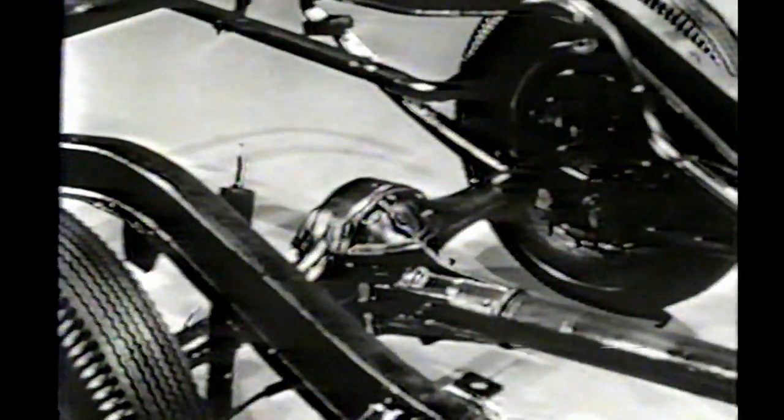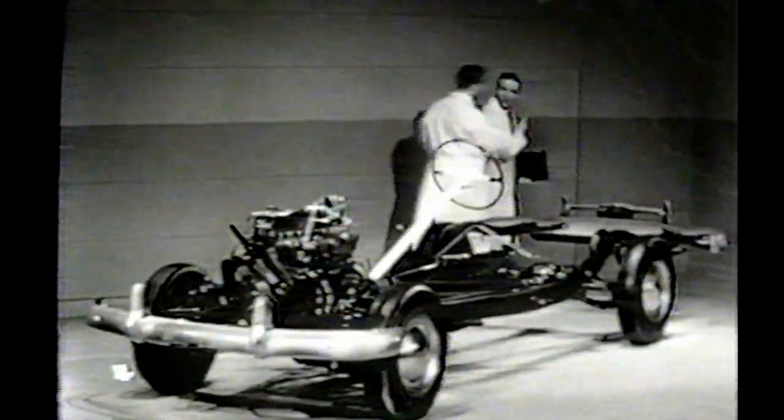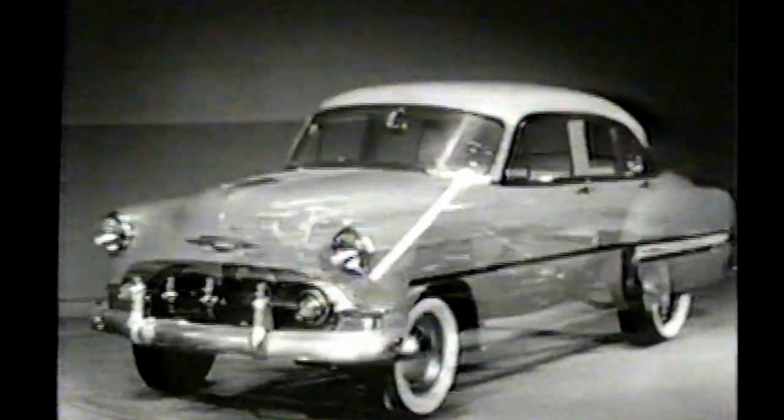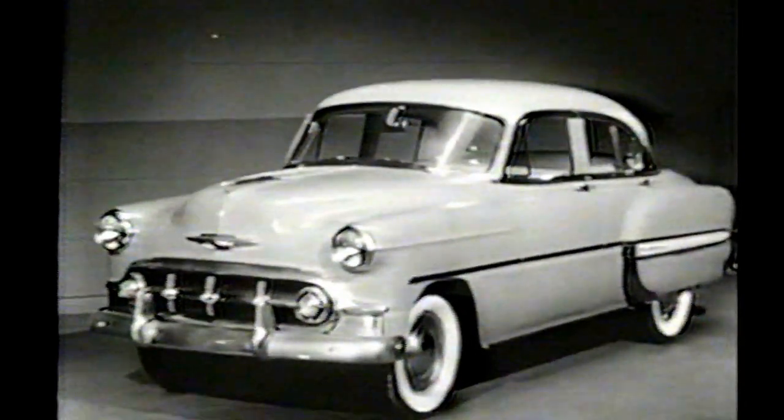Finally, rounding out this unparalleled automatic driving team is Chevrolet's famous Economizer rear axle, with its gear ratio exactly calculated to transmit maximum power with maximum economy. And now, just how well does Chevrolet's new automatic power team live up to the expectations of its designers? Let's look at the proof.